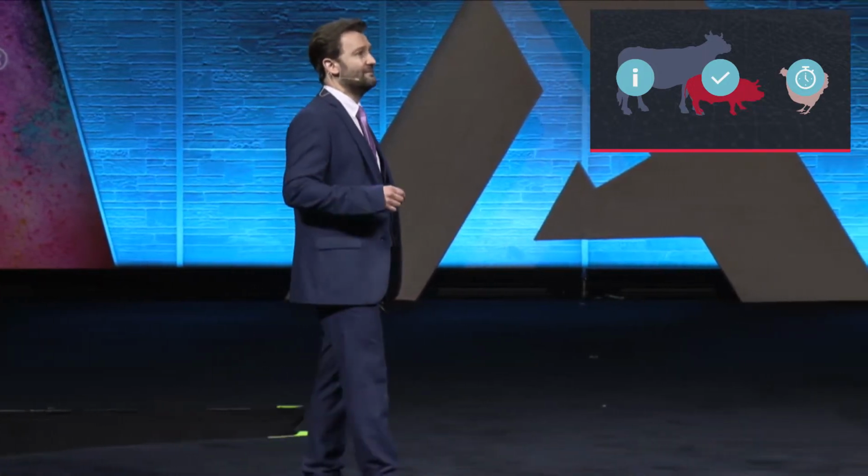Poultry, for example, is a fast-moving industry. Decisions are made in minutes or in hours, but information moves slowly, and it can take days or weeks to bring the information together. The result is an inability to match supply and demand.